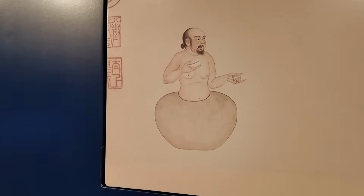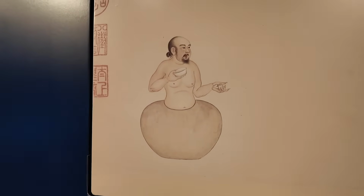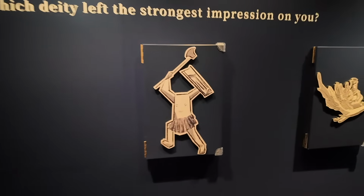Isn't there like a game where you're half in a pot and you have to get yourself up a bunch of obstacles to win the game? This is that Chinese version of it. I have the Tiger Man. I sound so ignorant right now. This weird looking guy here.